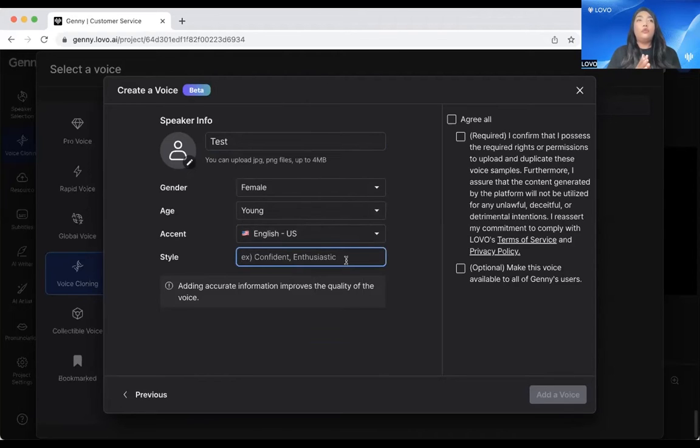But then we can put here style. And this is useful for when you're building up a bank or a library of different voices. So for our Pro, Pro Plus, and our Enterprise, you have unlimited amounts of voices that you can create. For our Basic, you have a maximum of 5. And when you are building up a whole library, it's great to put different styles. So for this one, I'm going to say it's calm.